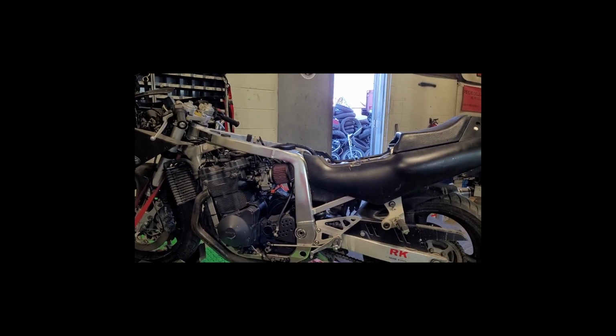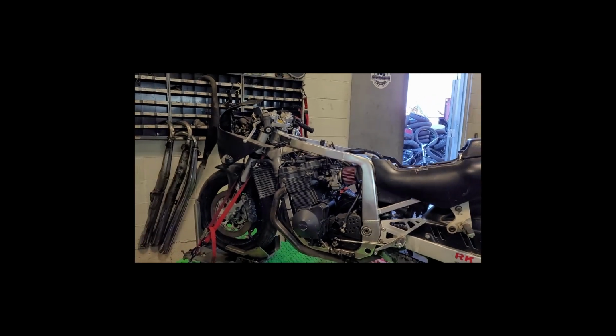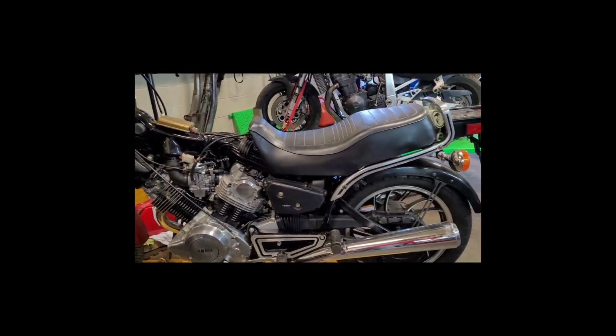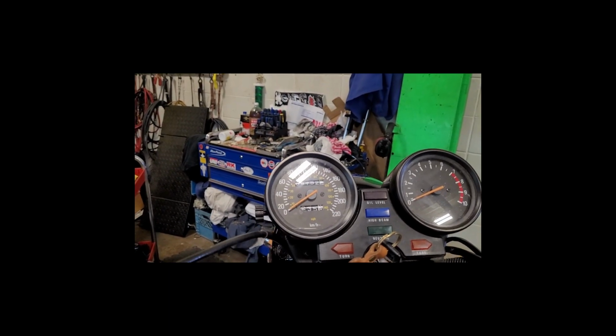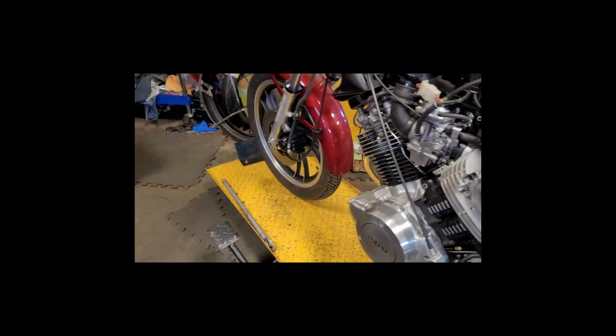That's CBR. That's a 600, I think. Some top end work. Ooh, nice original, clean looking Virago. My goodness. 5,152K, and nothing on it. The 80s bike. This is a Blackbird 1100.